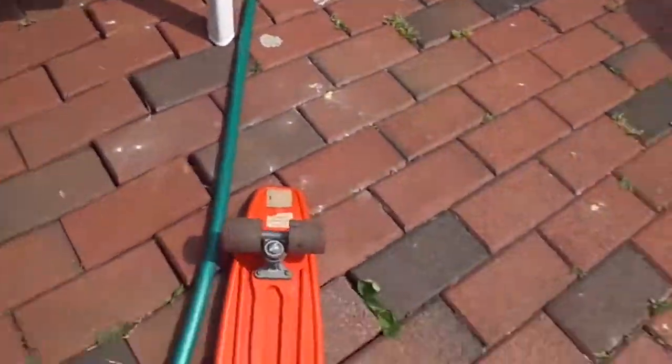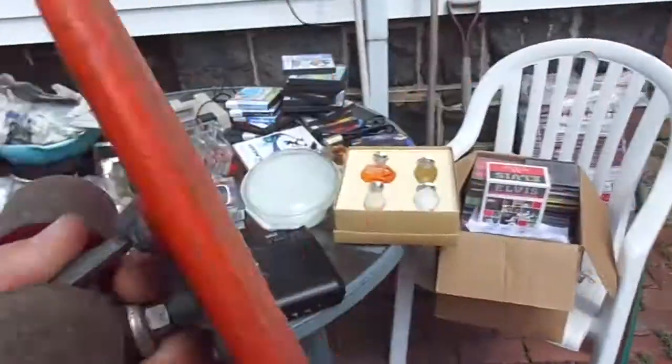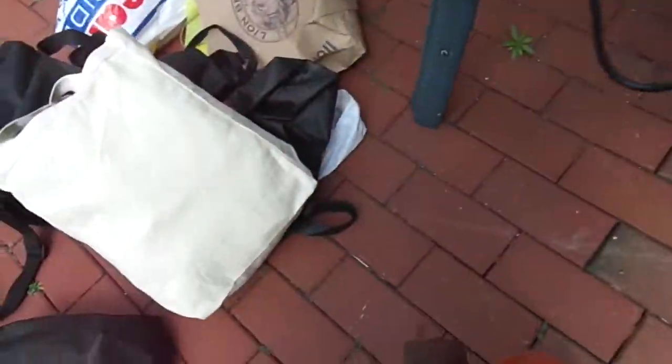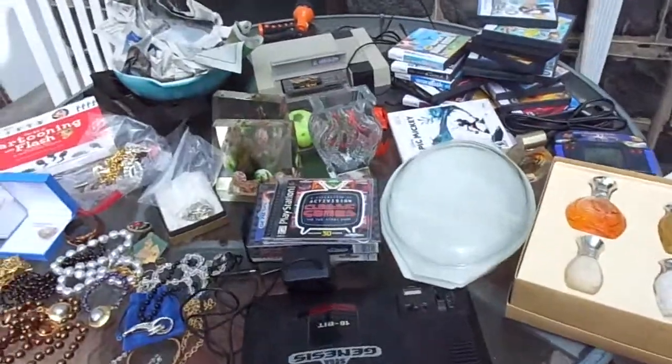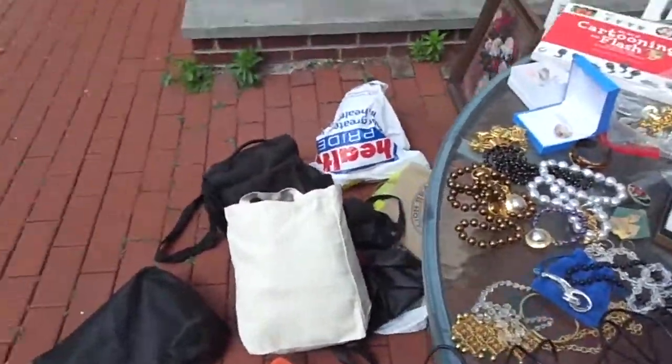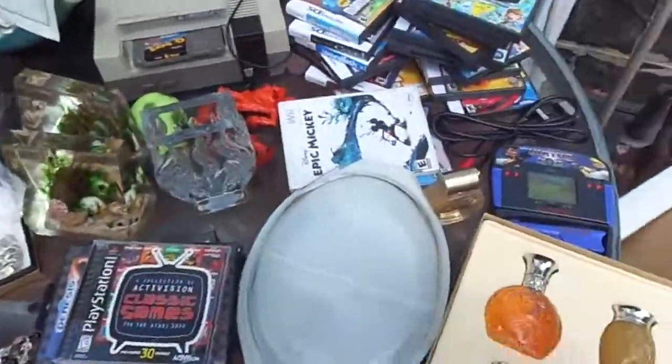Oh, I almost forgot this. 70s skateboard. This is a Nash, and it's orange. That's all I know about that. Supposedly, in better condition, that would probably be worth maybe $50 or so. I don't know. I'm going to try and get $10. That's it. That's everything. Going to Columbus tomorrow, so wish me luck.